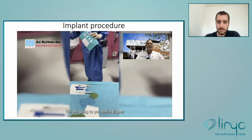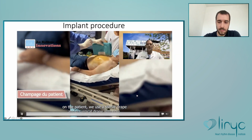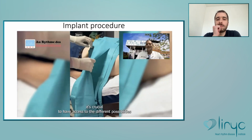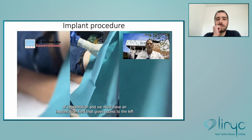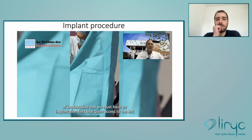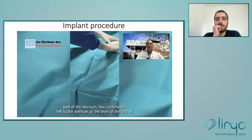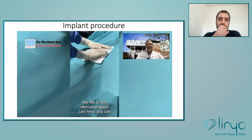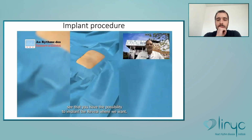Nous allons ensuite procéder au champage du patient. Donc, il s'agit d'un champ stérile et d'un champ troué. En ce qui concerne le positionnement du champ, il est essentiel de se laisser les différentes possibilités d'implantation. Et donc, on doit pouvoir avoir un champ implantatoire où on a accès à la partie gauche du sternum, quelques centimètres à gauche du sternum, au niveau du 3e, du 4e ou du 5e espace intercostal. Comme ici, on peut voir que là, on a la possibilité d'implanter le Reveal où on veut.